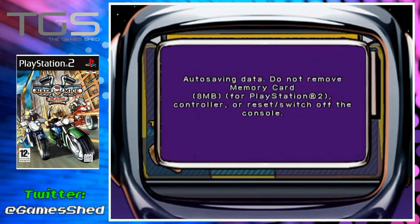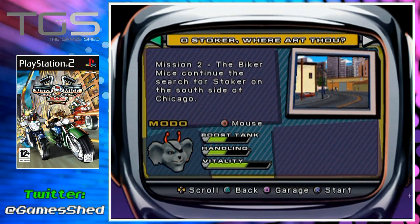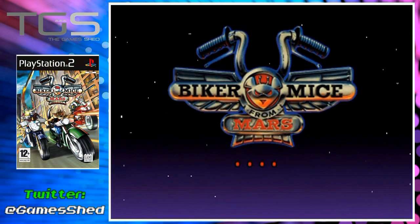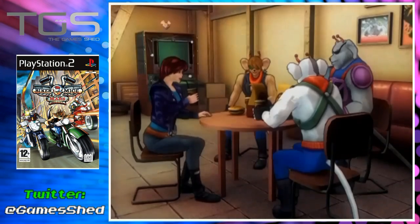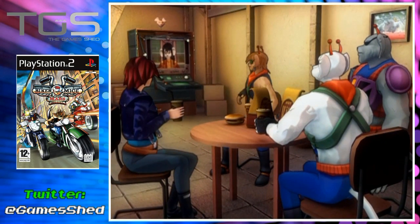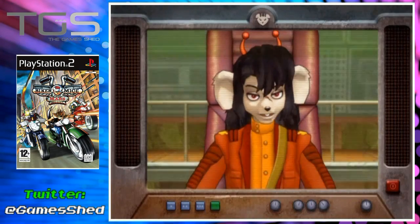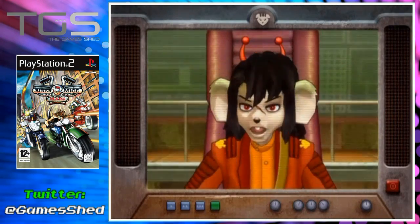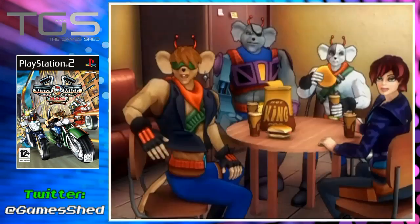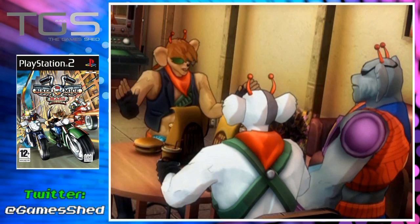Loading time's quite slow on this game as well, as you can see here. So I'm going to pick a different mouse this time. Let's pick Modo, I think. Let me read you some of these stats on the different characters' abilities. So Throttle is apparently a well-balanced character. He doesn't excel in any particular area, but he is sure to come out on top in most situations due to his well-rounded nature. His special ability is he uses his nuke knuckle to produce a radiating blast. All enemies around Throttle will take damage.